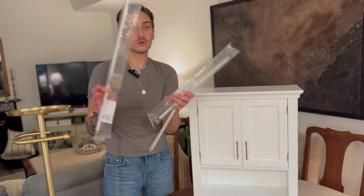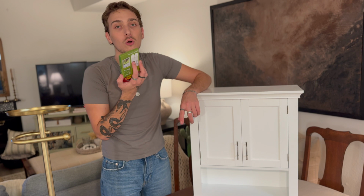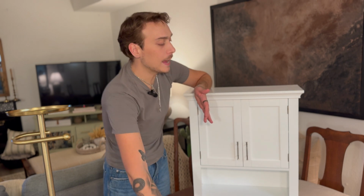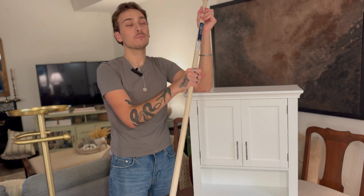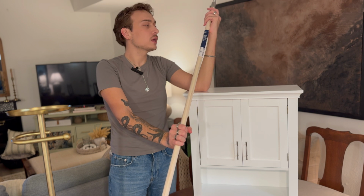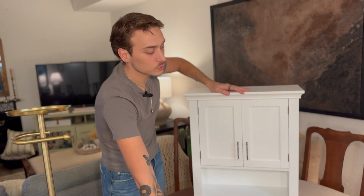Then of course we have the rods for the curtains, some tape and some command strips. I'm gonna be using command strips to hopefully attach the curtain rods to the vanity because I don't want to drill holes into it. And finally I got an extender, a 5-foot wood extension for my paint roller. That way I can reach the ceilings easily without having to use a step ladder or anything. And this is just gonna make my life so much easier, hopefully. I've never used one of those. I've never painted a ceiling, so let's see how that goes.